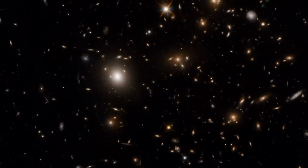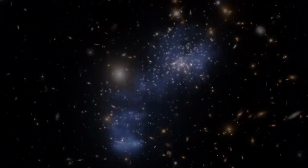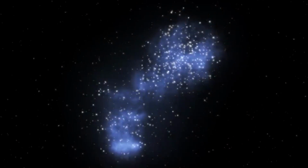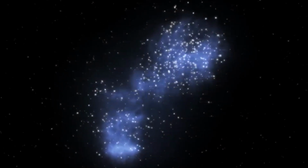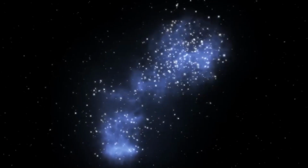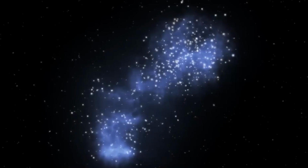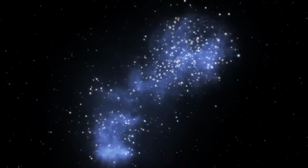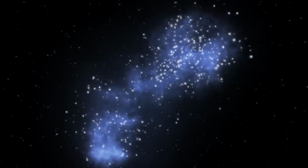In so doing, they made the first ever three-dimensional reconstruction of a filament. It extends across at least 60 million light-years of space. From our perspective, we see it gently curving towards us, then continuing almost along our line of sight before it plunges into the back of the galaxy cluster.